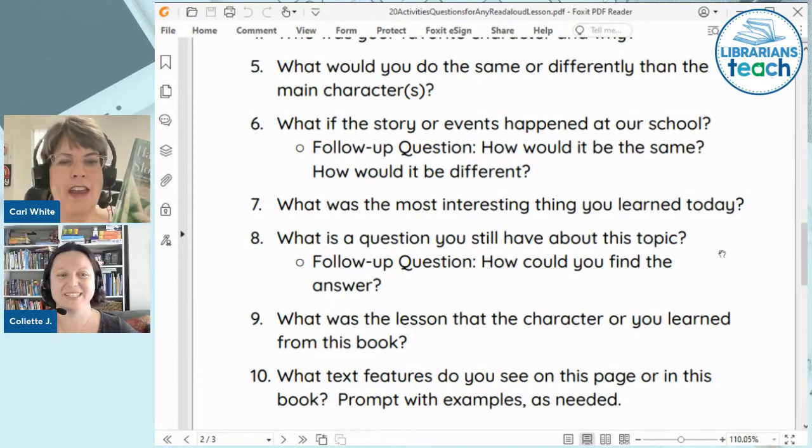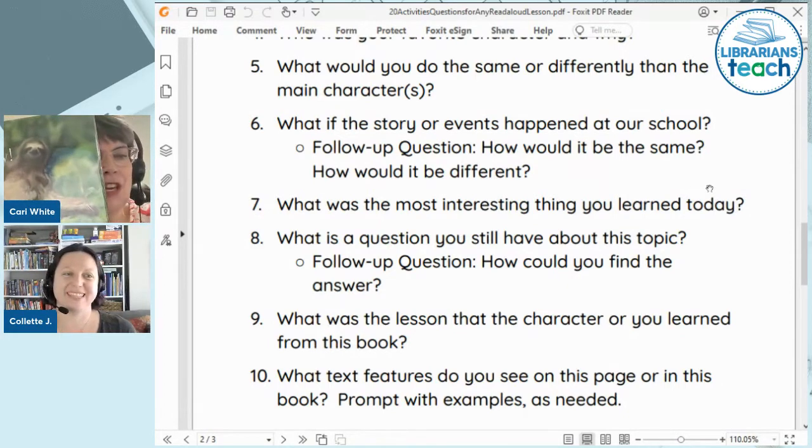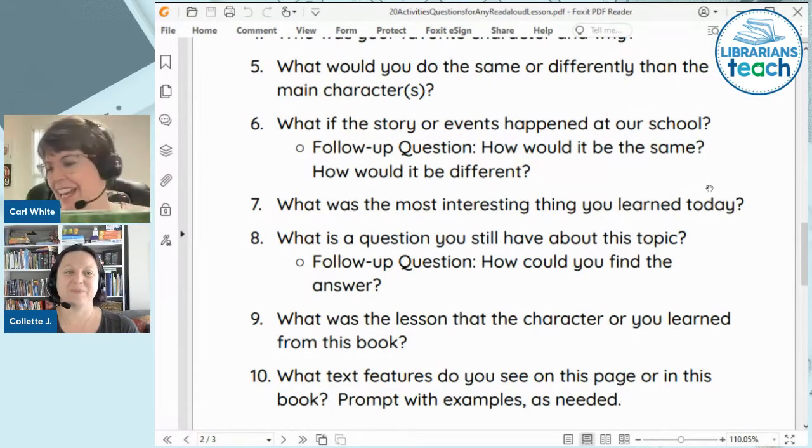Then another one, number 6, what if the story happened at our school? Even though it's not a story, they could predict what would happen if a sloth came to our school. What if a sloth came into the library? What do you think would happen? Where would it go? What would it do?